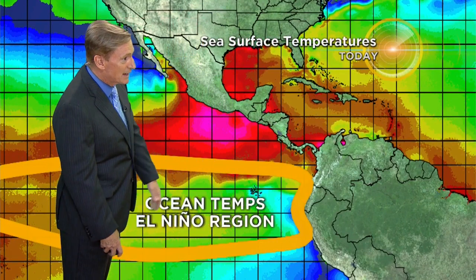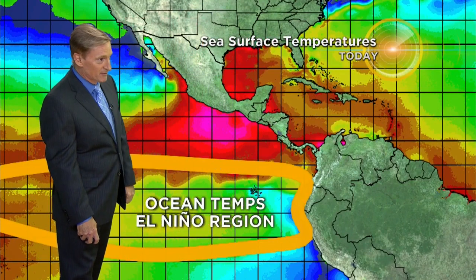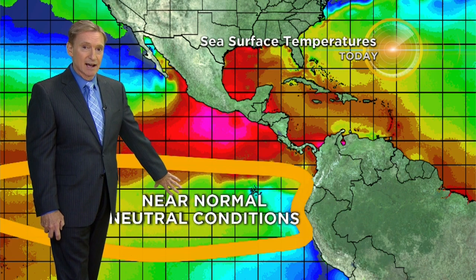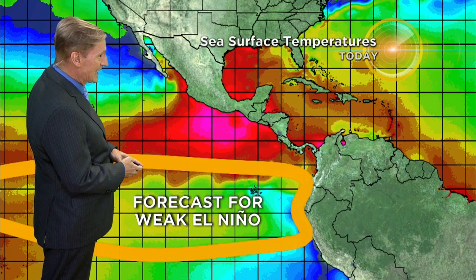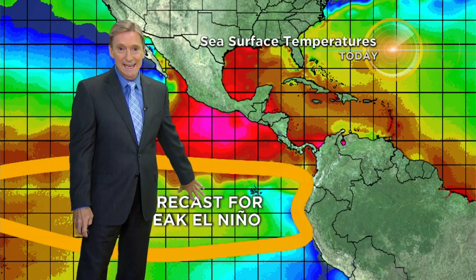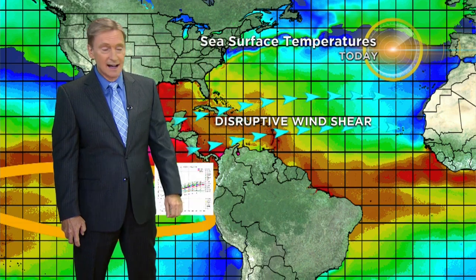The other water we're going to be watching, it's here in the El Niño zone. It's the tropical Pacific right near the equator, and the ocean temperatures right now are indicating near normal conditions. Now, we had a bit of a La Niña last year, but the forecast is for weak El Niño conditions this year. And El Niño creates this disruptive wind shear. We didn't have much of any wind shear last year. The storms just marched to the west uninterrupted.